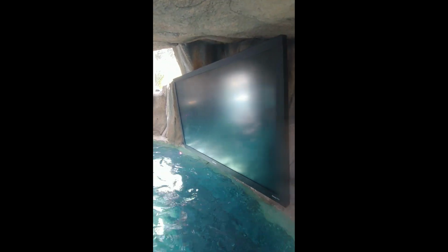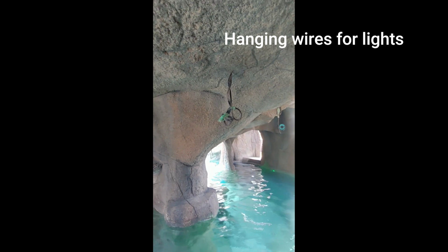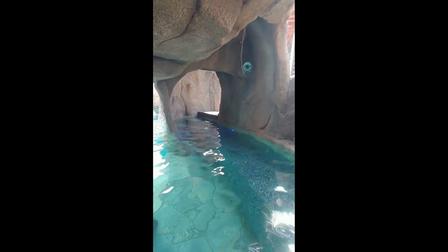Giant TV inside the grotto. The cathedral rock. Moving south into the other chamber. Speakers. Stairs out of the feature. Seashell stamping. Slide that goes through the whole thing.